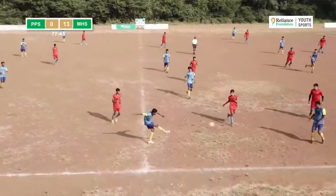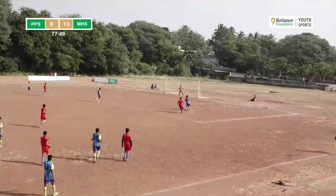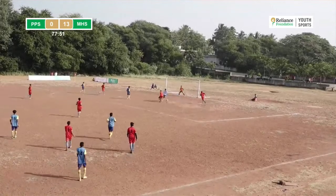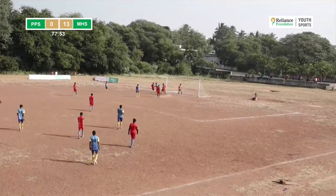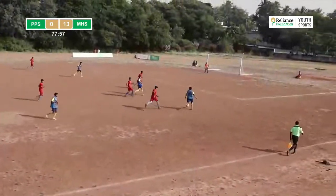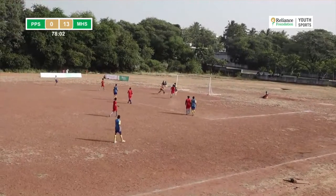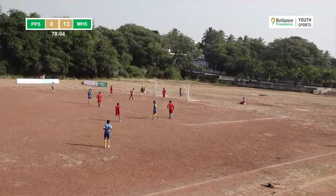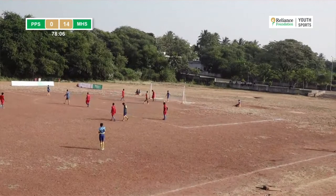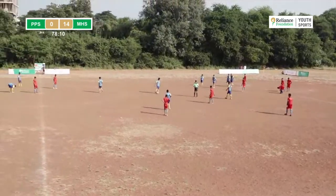Beautiful passing play between all the players that can be seen over here. A beautiful through ball. He is through on goal. Gets away past one. Gets away. And he goes for goal. Scores his 7th one of the game. That is 14-0. That was a brilliant through ball to see his own teammate and get the ball in. It's as simple as that. That is football at its simplest for you.